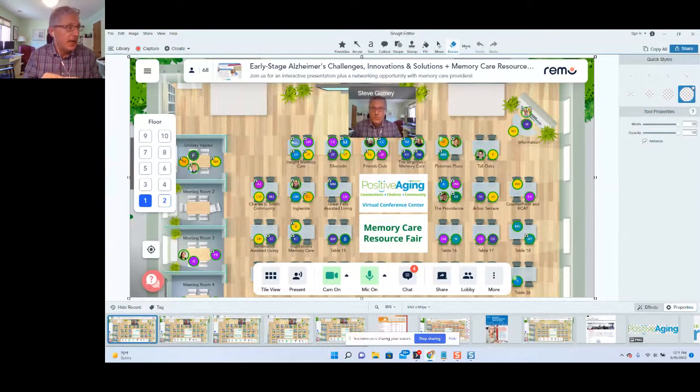You'll notice that some of the tables have names of organizations: Insight Memory Care, Silverado, Friends Club, the Virginian Memory Care, Potomac Place, Tall Oaks, Charles E. Smith Community, Ingleside, Great Falls Assisted Living, the Providence, Arbor Terrace, Counterpoint and DCAT, Rembrandt Assisted Living, Inspirations Memory Care. There's a representative at those tables from those organizations. After our discussion on early stage Alzheimer's, I urge you to go meet some of these people if you're interested in learning more about their services or just connecting. All the other numbered tables, just jump on and connect with folks.